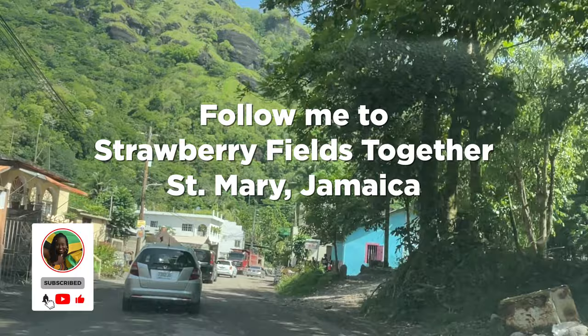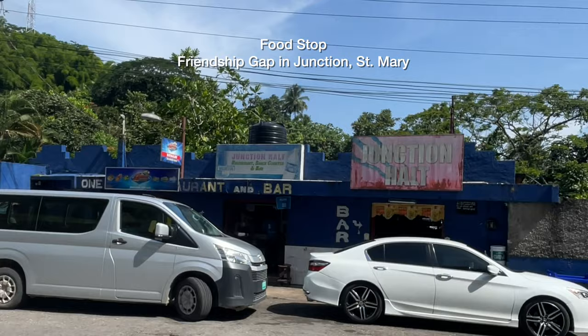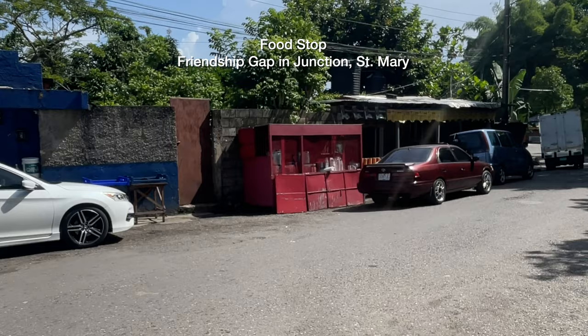Today I'll be taking you on a tour of Strawberry Fields Together, located in St. Mary, Jamaica. So I was coming from Kingston, so I traveled through the junction. It was very windy and you have to be careful if you suffer from car sickness. Plus the roads are very, very bad and it gets worse when the rain falls.